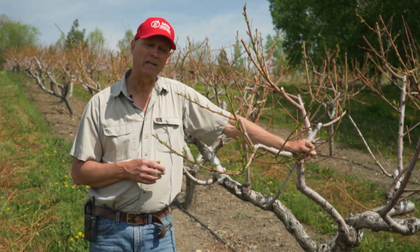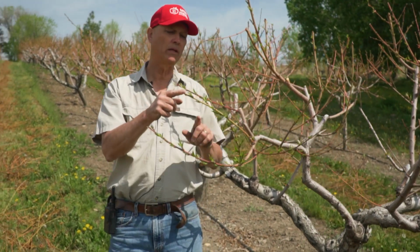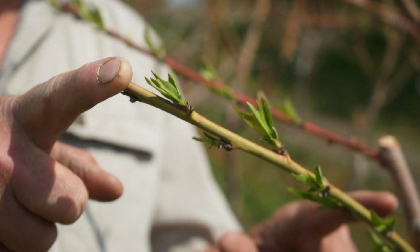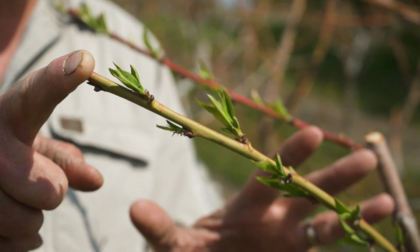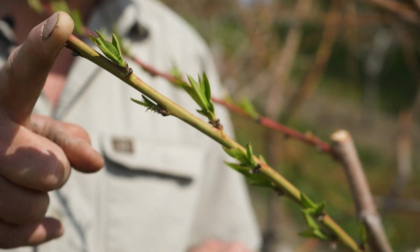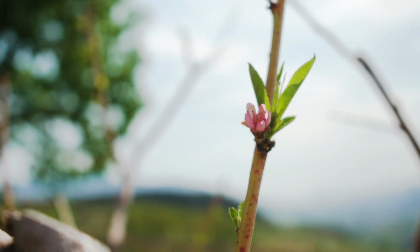These trees are about 18 years old, so they're some of our older trees. And what we should be seeing is on all these shoots. Now this block has been pruned, and we've pruned quite heavily. Every one of these little shoots should also have flowers, but as we anticipated, the winter did kill many of the flowers. You have to look really hard. There's probably less than 1% of the flowers that are alive.